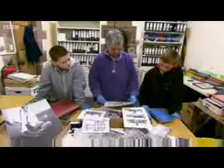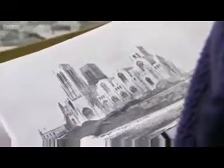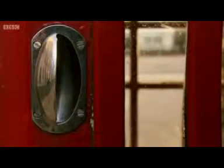Giles Gilbert Scott was born in 1880. Aged just 22, he won a competition to design Liverpool's Anglican Cathedral in 1903. The cathedral was Scott's first job, but it wasn't his only major project. After winning the competition to design the cathedral, he went on to design huge buildings across the UK. But perhaps his most recognisable work was far smaller.